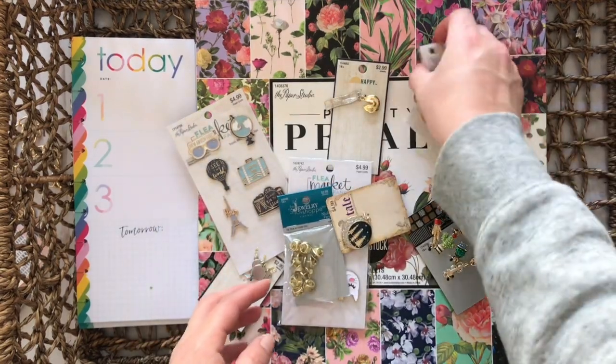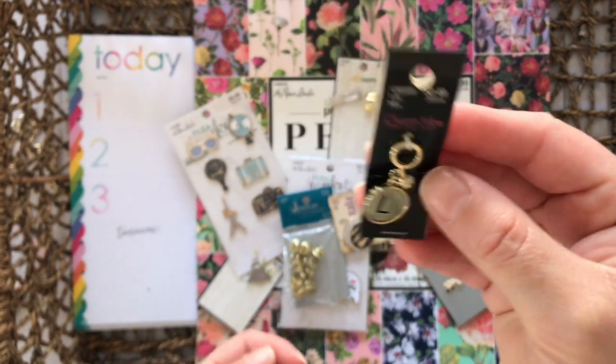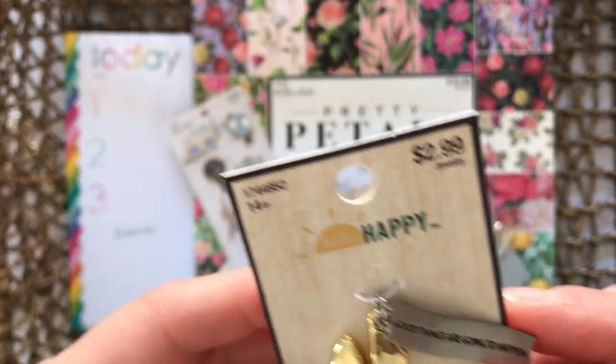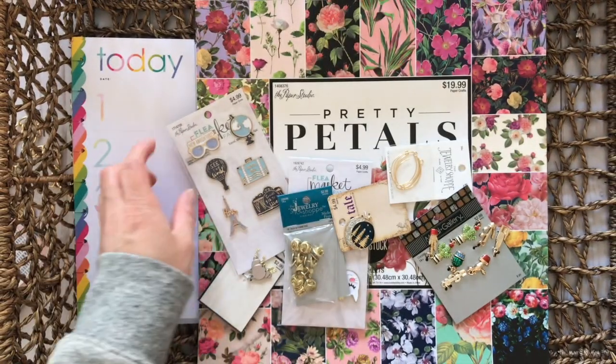A couple of other things that I got were, I got an initial charm. These were all on sale. I'm going to use this for a planner charm that I'm working on. This is Hello Happy. It says good things are going to happen. It's a little fortune cookie and a little tag. And I just thought that was adorable. And it was 50% off, so I bought it.